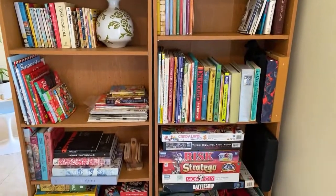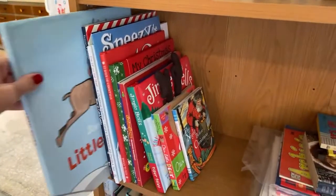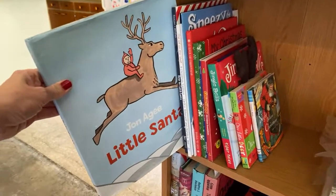I'm trying to think if there's anything else. We have a really great little library here of Christmas books. This is my favorite, Little Santa.